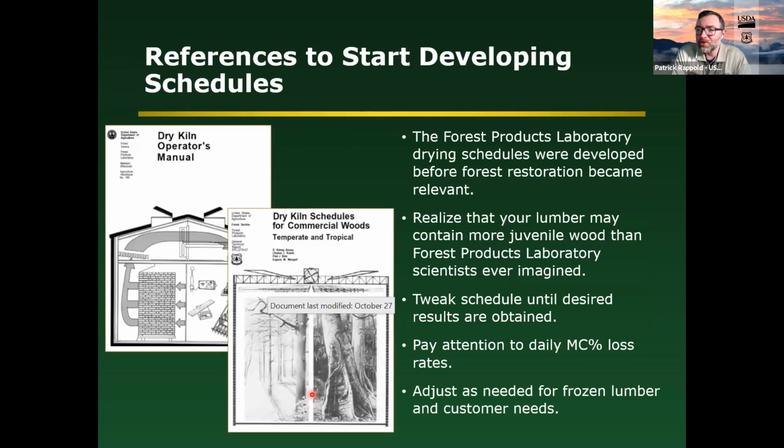So these are the two references I typically use for creating drying schedules: the Dry Kiln Operator's Manual and the Dry Kiln Schedules for Commercial Woods. I have both copies in my hand here, both hard copies. This one's been a little bit torn up right here, if you can see that. And my other manual here is brand new. Just ordered this from the Forest Products Laboratory not too long ago. These materials are also available in PDF if you prefer not to get a hard copy, but you can always print out the drying schedules as needed.